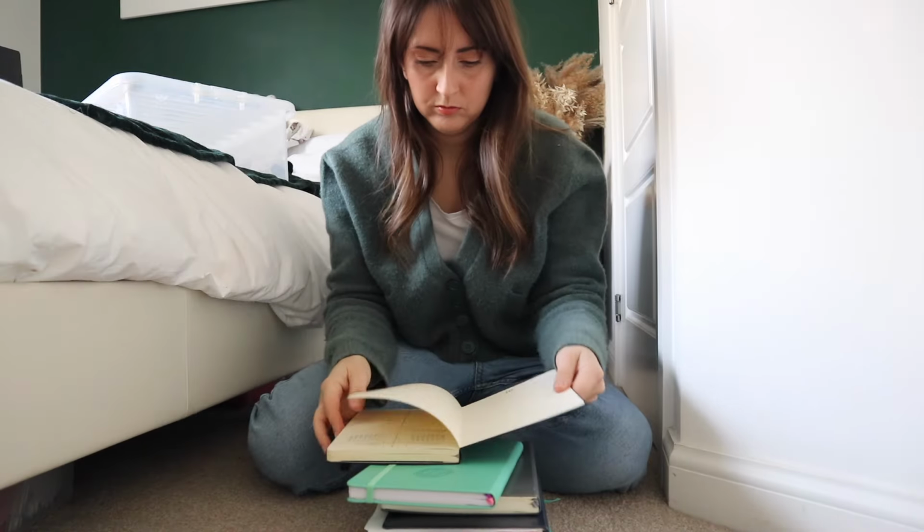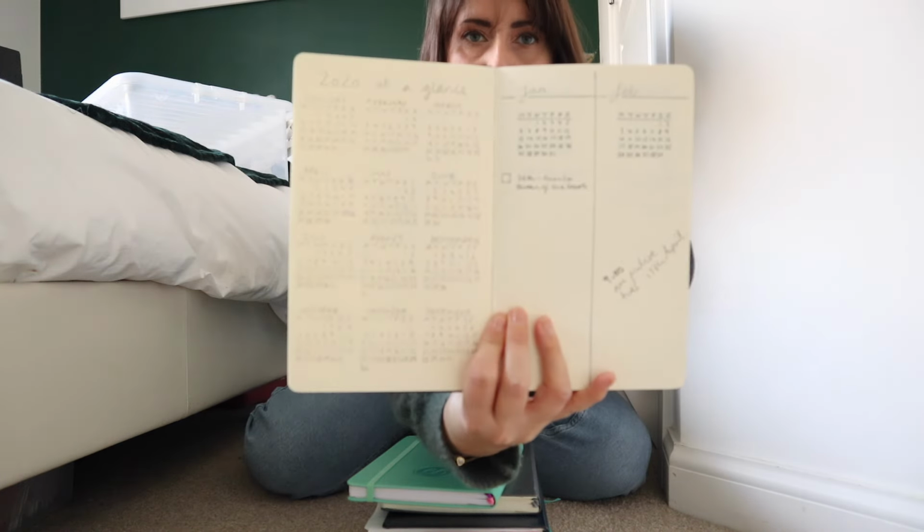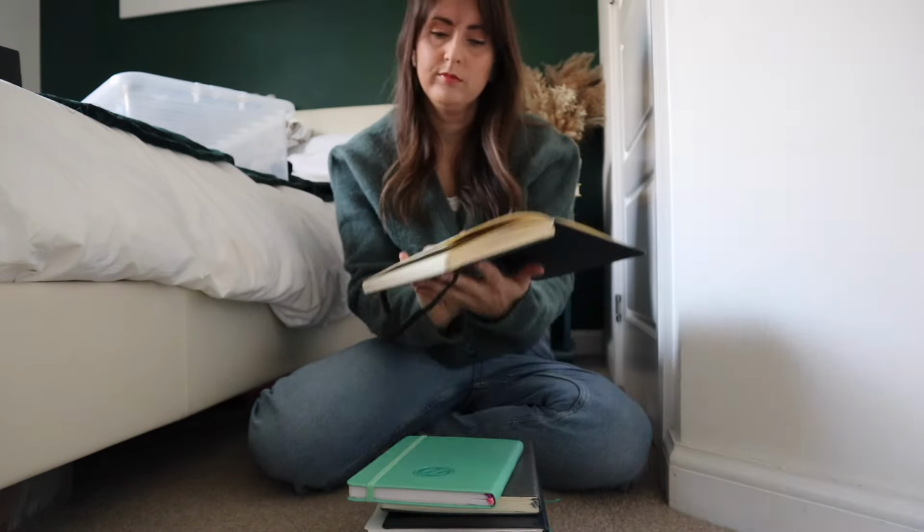For the 23rd, do you have any old journals that you don't want to keep? Maybe it's a particularly difficult one to reflect back on, or maybe you've got some half-used journals that haven't really got much in them. Now would be a good time to let go.